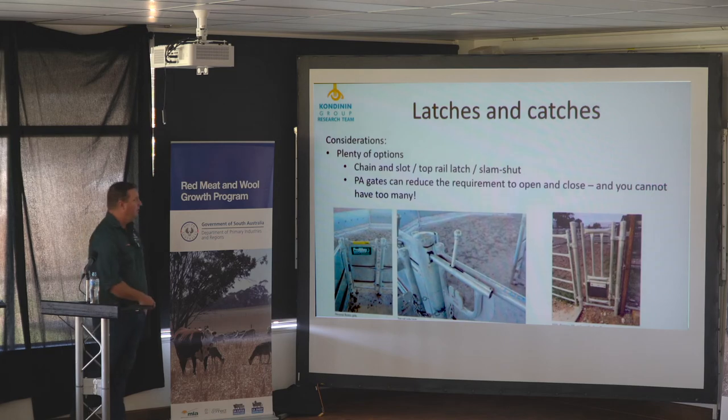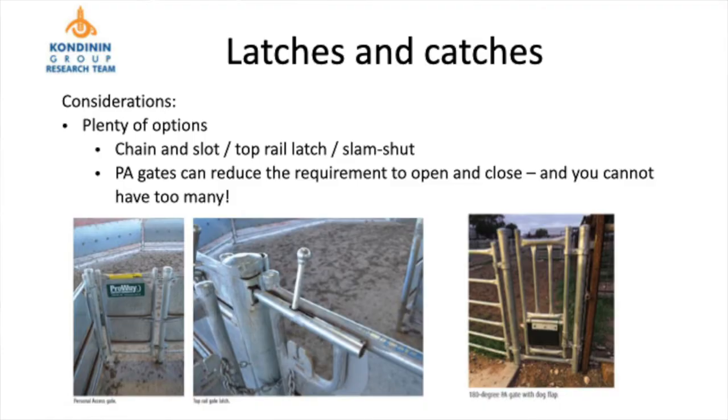Latches and catches, and I've also included PA gates here. You can't have too many of those. Notice the little dog flap, saves dogs jumping over fences and through panel sections. It means they're not as tight at the end of the day. And think about how many times you go in and out of a gate, and how many times you latch and unlatch and relatch. How much time are you chewing up there? So potentially some of your top-mounted latches like this work well, provided you haven't got animals that are going to knock them open on you and box up a couple of mobs of sheep, or the draft that you've just done.